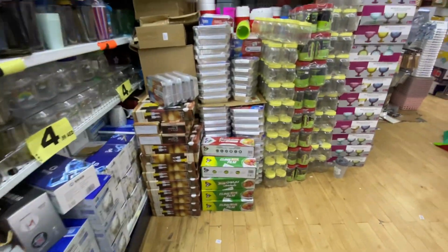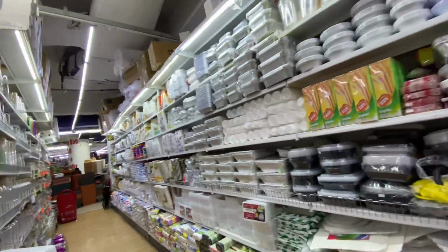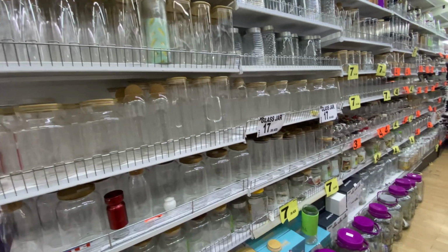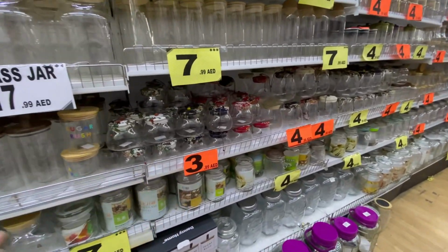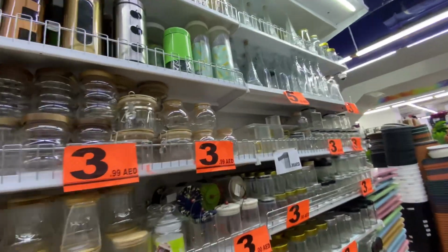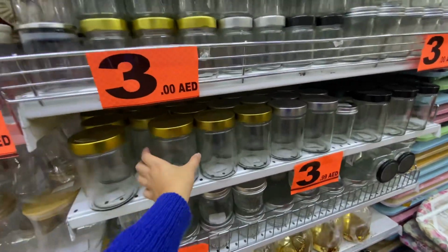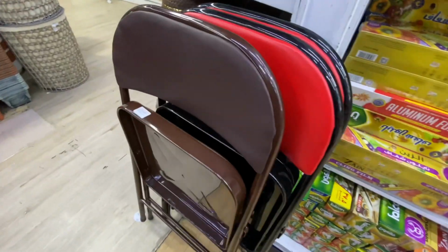Where are we now? Disposables, this side. They're cleaning up, so it's kind of messy. Still. Bottles, big jars, 17. Yeah, and this kind of things are 3 dirhams. Jars, cute ones, 3 dirhams. Ito, there's a folding chair over here, 40 dirhams.